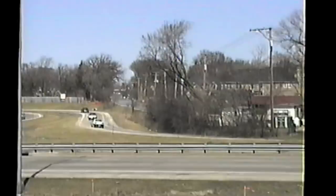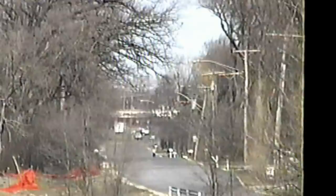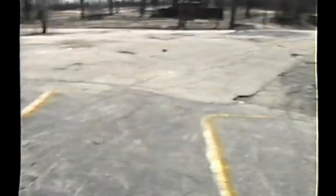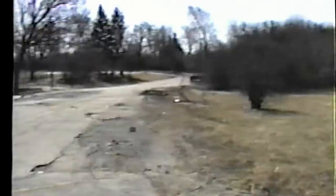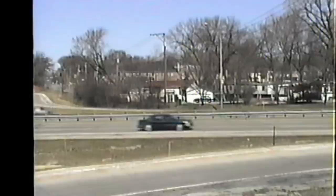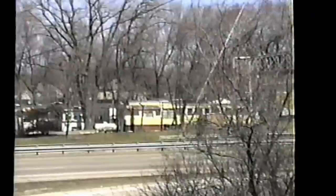That's Old York Road there. Once upon a time, before Roosevelt Road was made big, we used to come across and went out that way. Someday soon, those will be gone too.